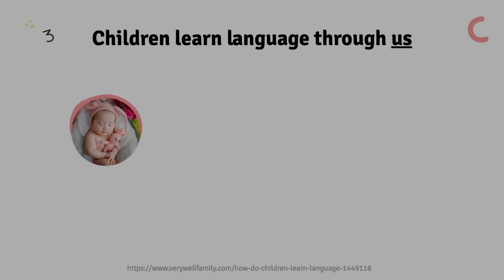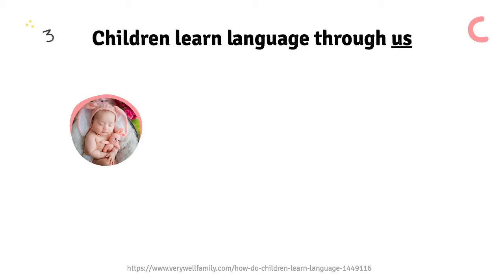And, given those stages, how do children actually learn language? We see the process, but how do children get from point A to point B? Well, children learn language from us, right? So maybe this isn't a surprise to you, but for our children, we are their main source and model of language, which makes sense, right? We're around them every day. We talk to them every day. We talk around them to other people every day. They pick up on what they hear gradually over time. And it starts from the moment that they're born.